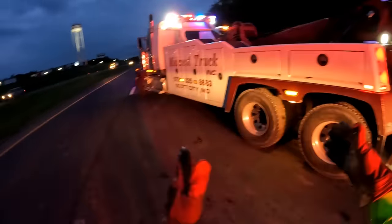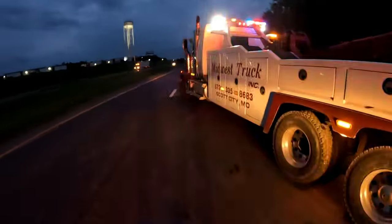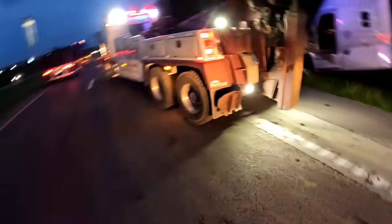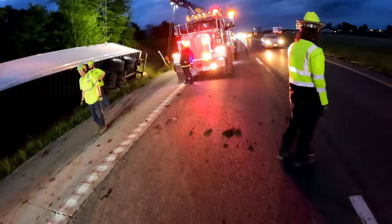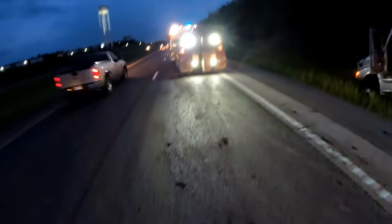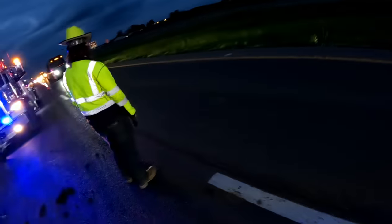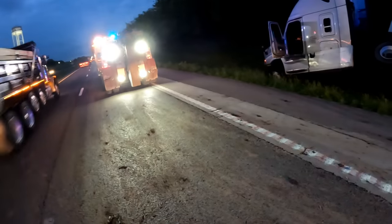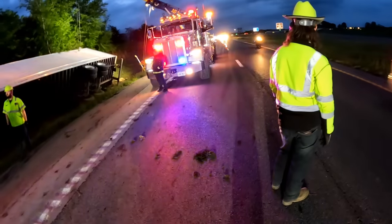I want the back end of the truck out towards the center of the lane a little bit more. So go forward and then come back again, if you understand what I'm saying. And then at the last second, kick the back end over so your spades are catching. There you go. Now, come on back. Back, doing good, doing good, doing good.